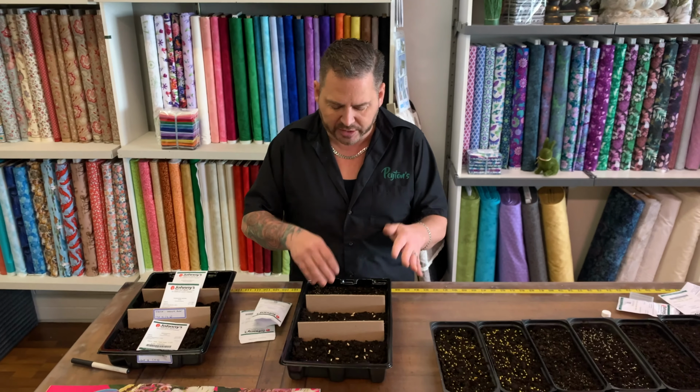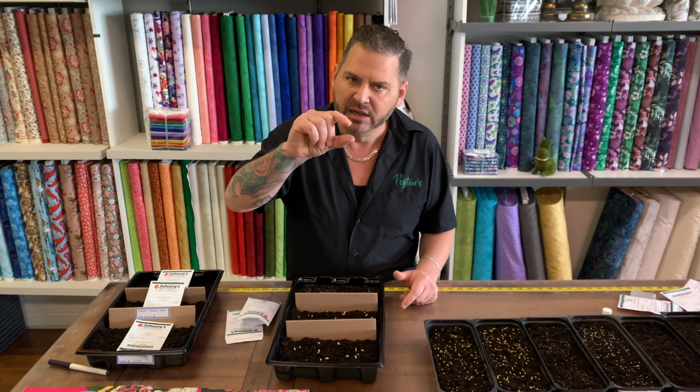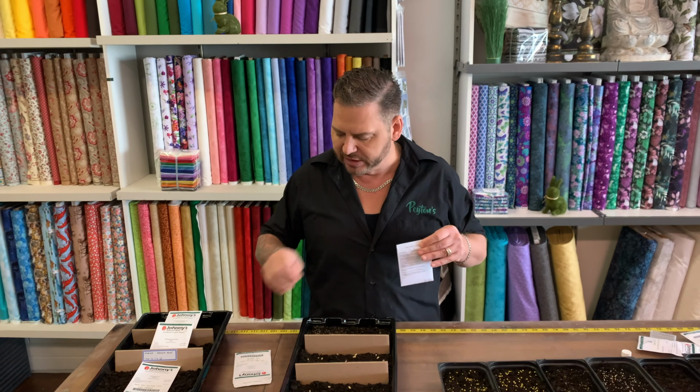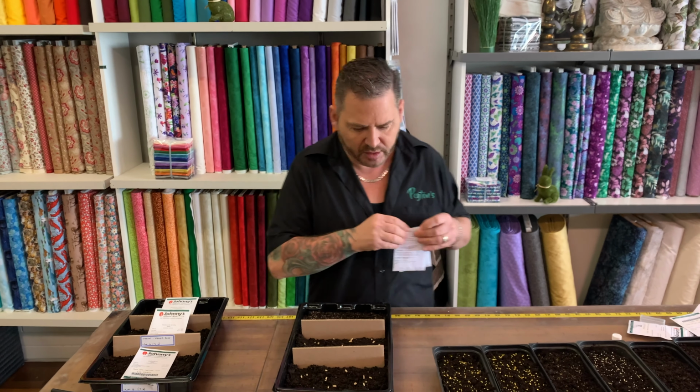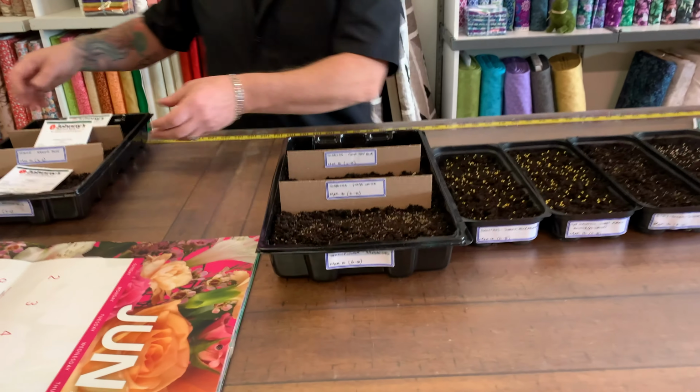By the way, the soil in these doesn't need to be very deep at all because your root is only going to get about 1 inch deep. That's all you need before you separate them. So there you go. That whole tray is done now.